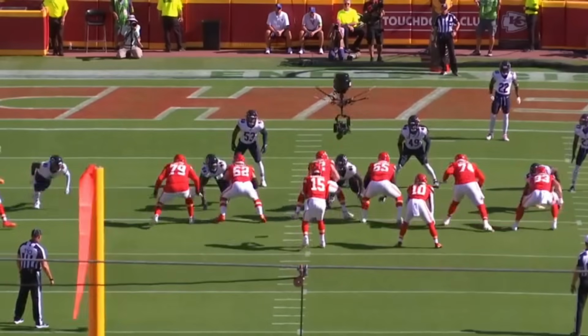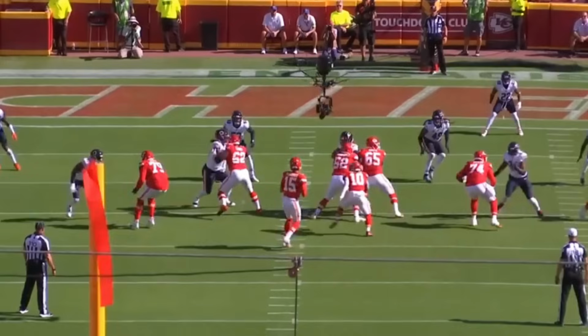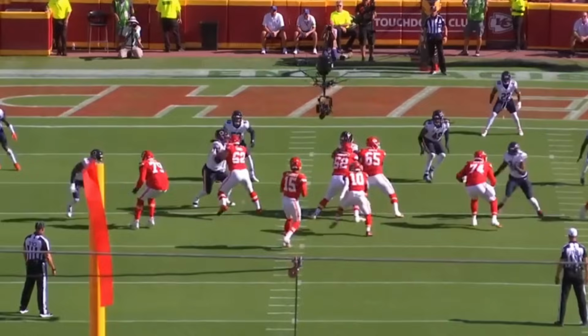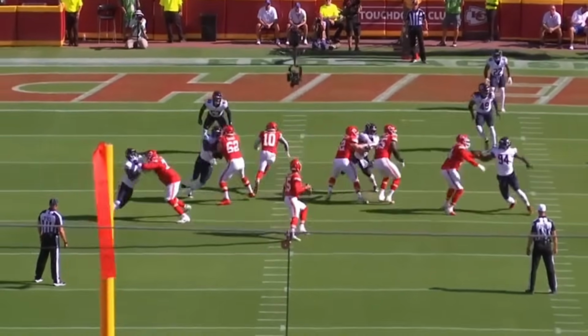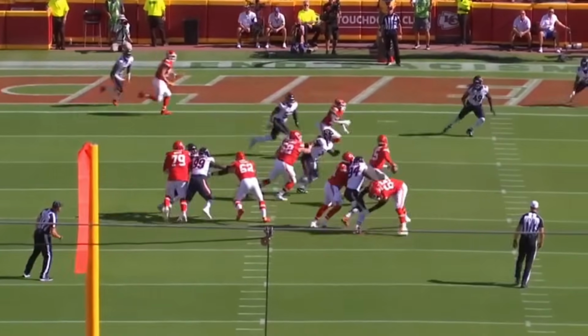But again, it is kind of showing off that power. It is showing off what he is able to do. And keep in mind, this is one of the best guards in the NFL. You see him get his hands to the inside and try to toss Thuney to the side. It doesn't work. The rip move he throws in there also does not really work. But again, this is part of getting better, right? Understanding what works and what doesn't work.